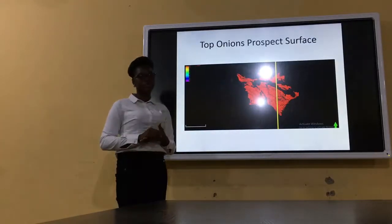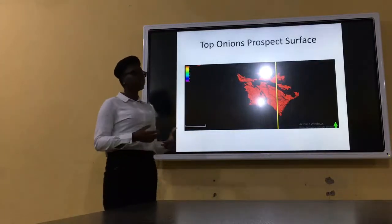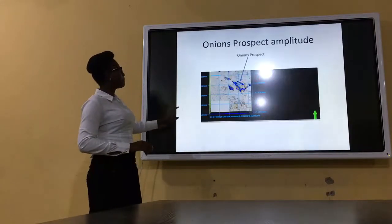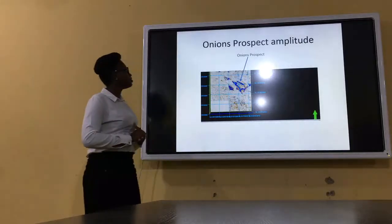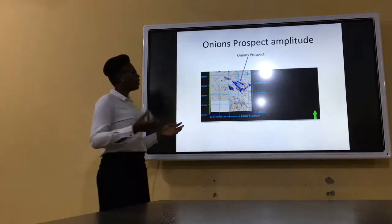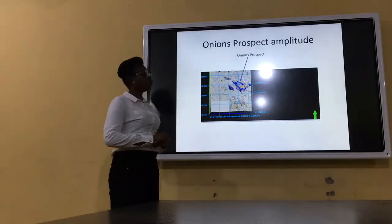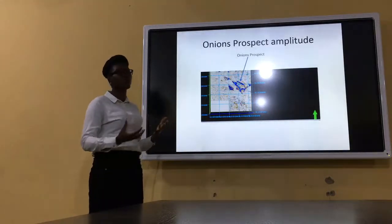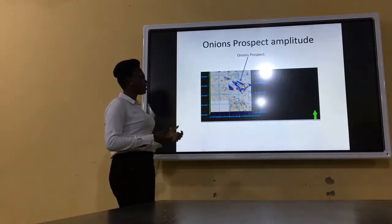So we tracked the top of the onion prospect, and we made a surface. Also, we extracted seismic amplitude attributes for the onion prospect, and we can see blue here, which indicates a trough, a low acoustic impedance, which indicates the presence of hydrocarbon.